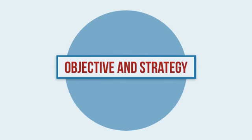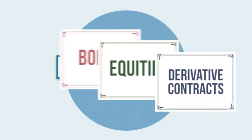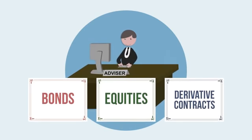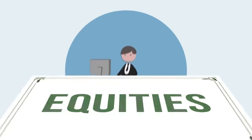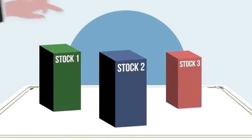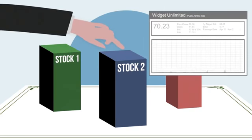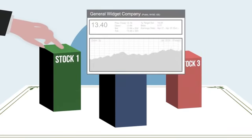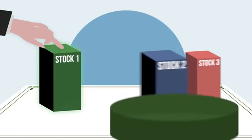A fund's objective and strategy will dictate the type of securities it will invest in. The fund hires an investment advisor to carry out the fund's objective. The investment advisor employs portfolio managers and investment analysts to research securities and choose the ones that best fit the fund's overall strategy. It's best to own funds where the portfolio managers have significant investment in their fund.